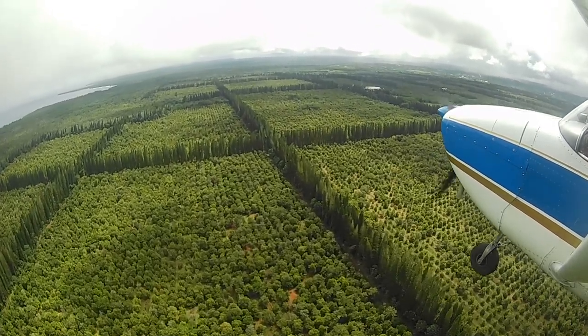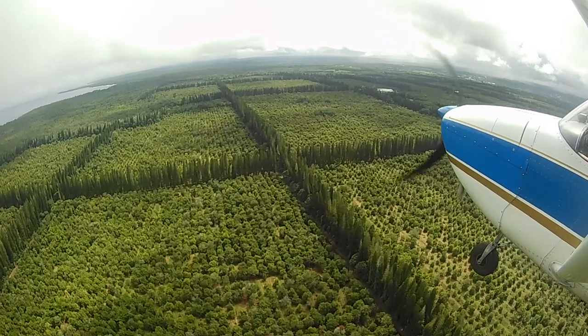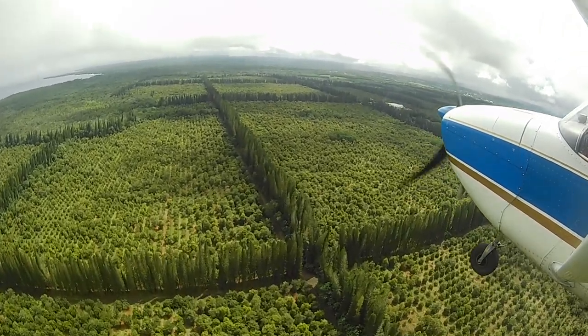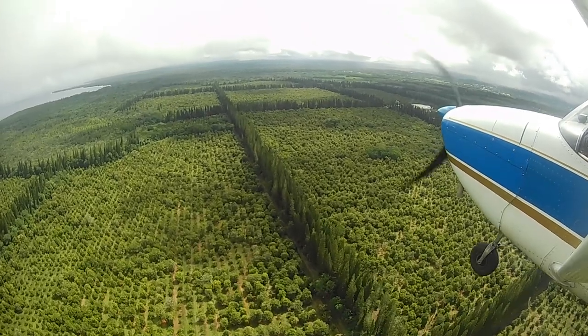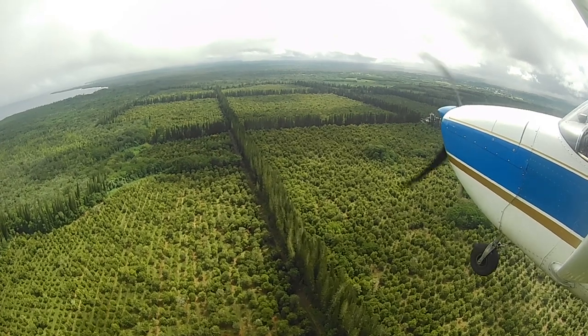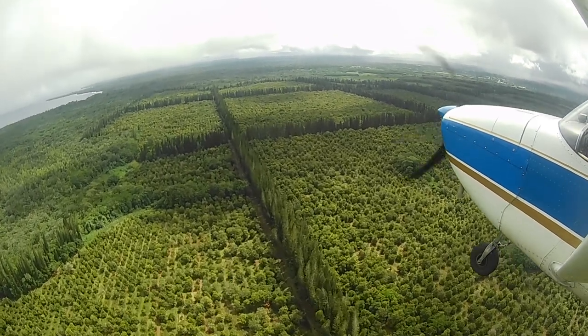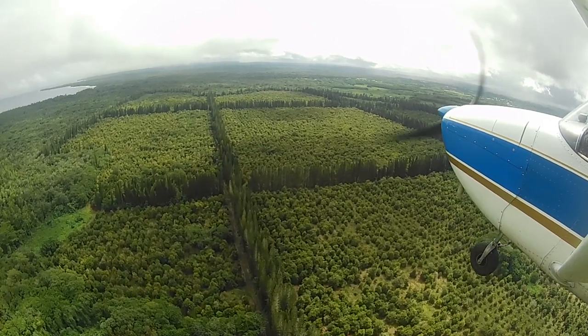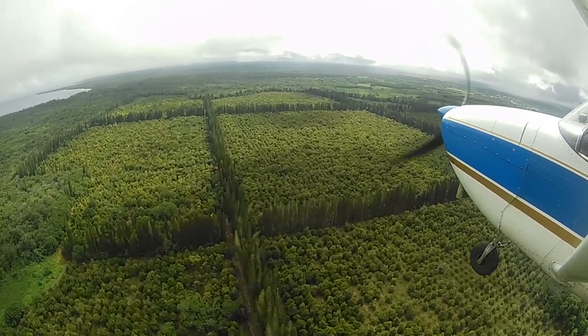Anyway, this is the Mauna Loa Macadamia Nut Farm we're flying over here. If you buy anything from Mauna Loa, right there's the factory, that's where it came from. They do all the chocolate covered and garlic flavored and you name it. They put the tall pine trees around the mac nut trees to serve as windbreaks so they get more nuts.